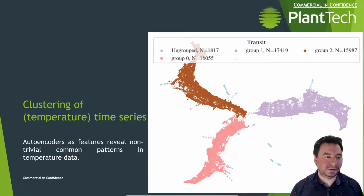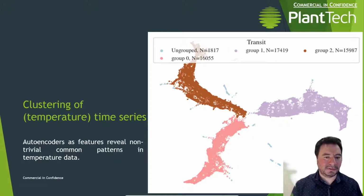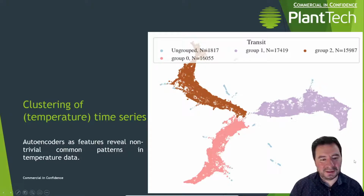And so this allows us to use this five-element vector as independent features to predict fruit quality and also to do other things, like to see whether there are non-trivial patterns in the temperature histories, right? And this is an example that if you focus on the transit period and you use the encoded points and run a clustering algorithm over that, you can find different groups in the data. And when you start looking at the temperature histories of these different groups, you start seeing differences. So it's a quite interesting approach.